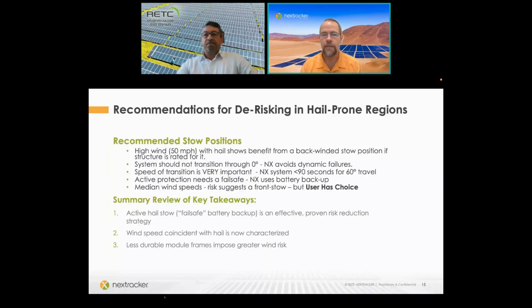The last information from my part of it is think about the median wind speeds here. It basically says that the stow direction is somewhat immaterial, but at the end of the day, Nextracker provides a platform that gives you choice as to what you think is best for your particular situation.